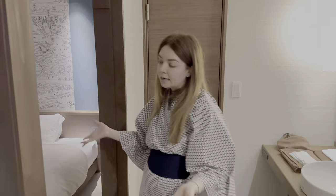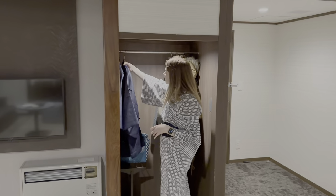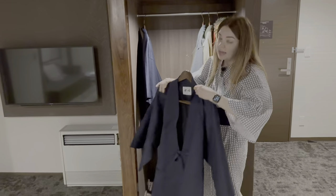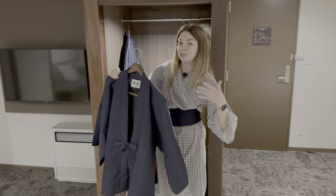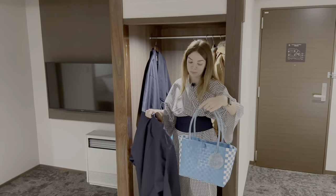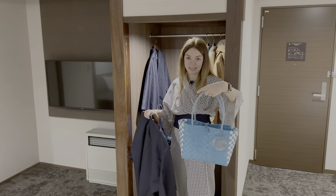So while you are on the premises and when you are outside, you can wear this amazingly beautiful yukata. The ryokan encourages you to wear the stuff outside. I think it's sort of advertisement when you walk on the street dressed like this. This is both for men and women, which for us Westerners is a little bit strange because this seems like a lady's bag.